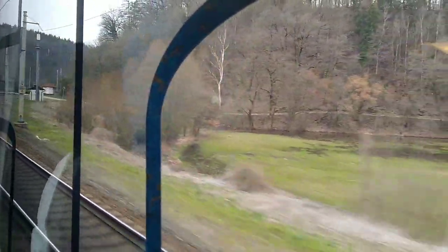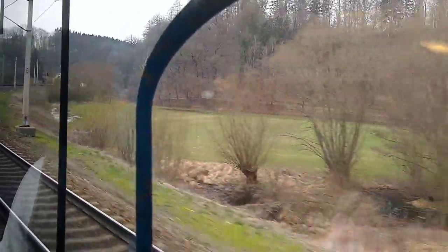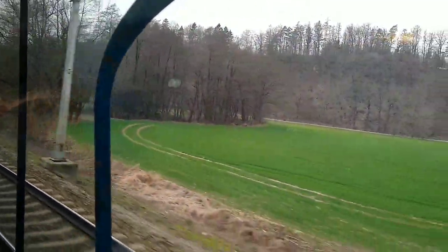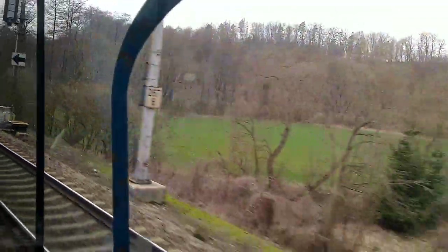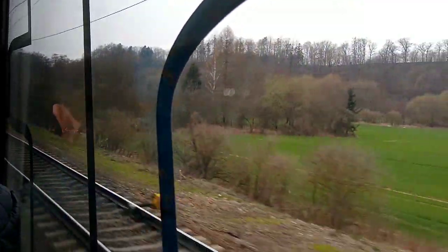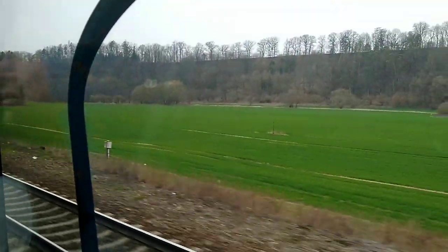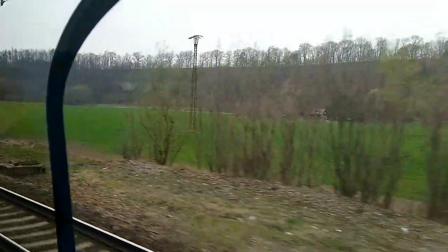There's some bikers over there. Hey, Dad. Is that a reservoir? I don't know, but there are some houses and some trees.